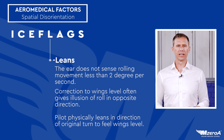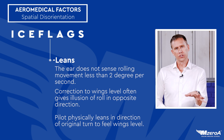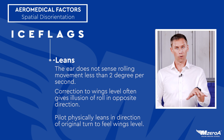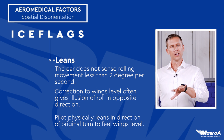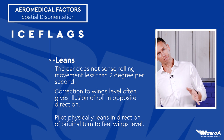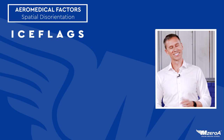Something so subtle and so small is what it could be. You correct to, say, wings level, and it often gives you the illusion that you're leaning or rolling in the opposite direction. So the pilot physically leans in the direction of the turn to feel like you're flying wings level, but you're literally leaning, flying strangely like this.